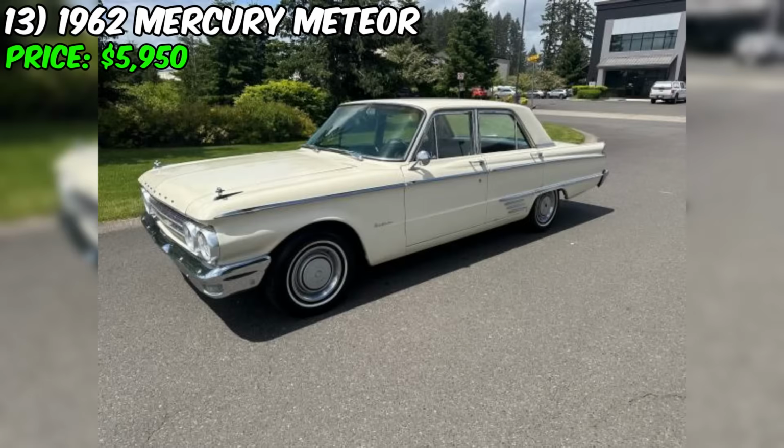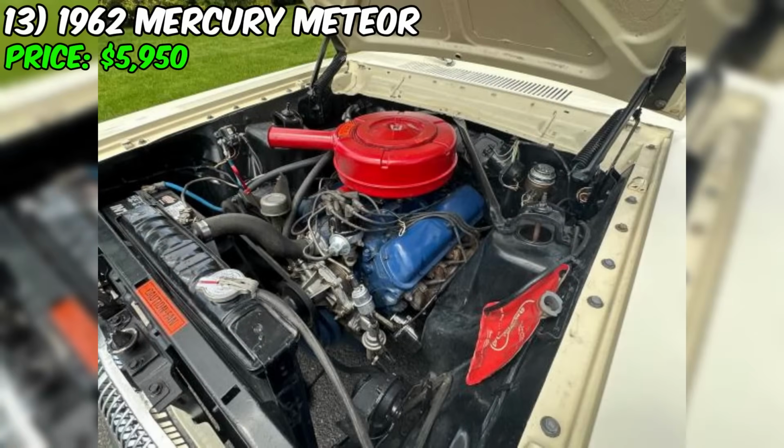We just spotted an incredible 1962 Mercury Meteor on Craigslist. And let me tell you, this beauty is a real head-turner. And the best part? It can be yours for just $5,950. Now, I know what you might be thinking. A car that's over 60 years old, is it even worth considering? Well, let me put those fears to rest right now.